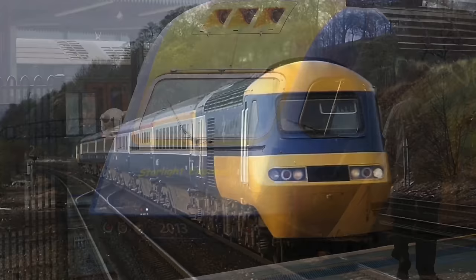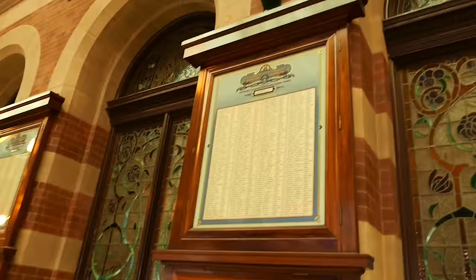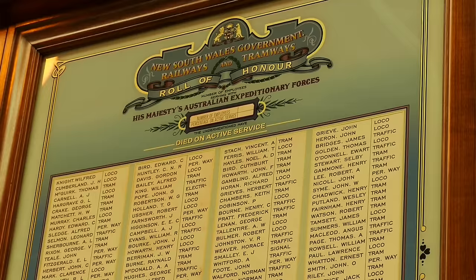Elsewhere in the station are several rolls of honour like this, relating to the First World War, reminding us of the sacrifices made by Australians in what was, for them, a war very far away from home.